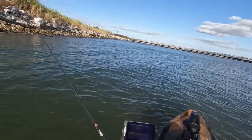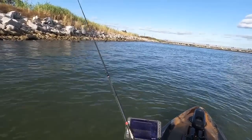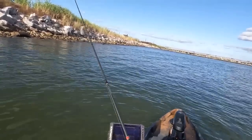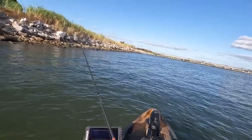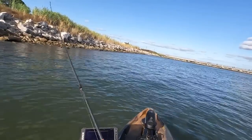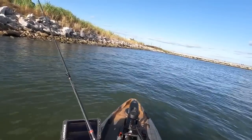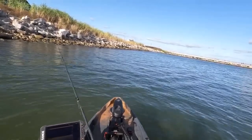Gotta see if we can get us a bigger one. But yeah, we're just kind of going down these rocks right here and doing a little double bump, sitting in somewhere between 2 and 3 foot of water. Really have had a lot of bait fish hitting my lures, and matter of fact, these smaller flounder are kind of hitting it like a bait fish.